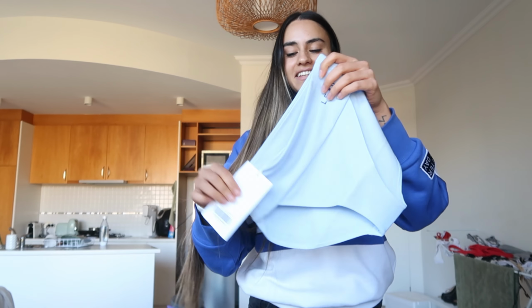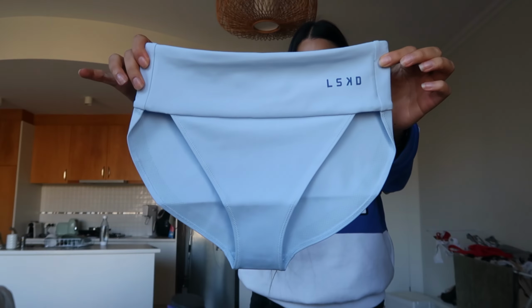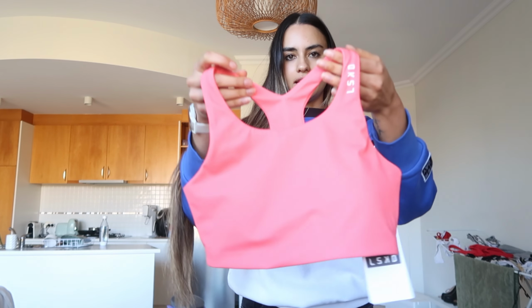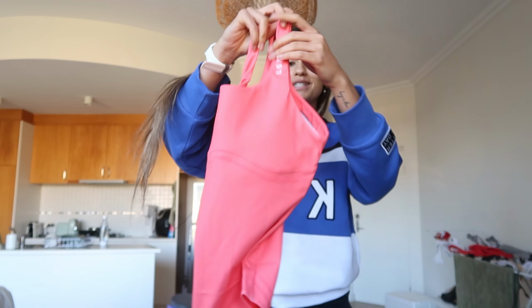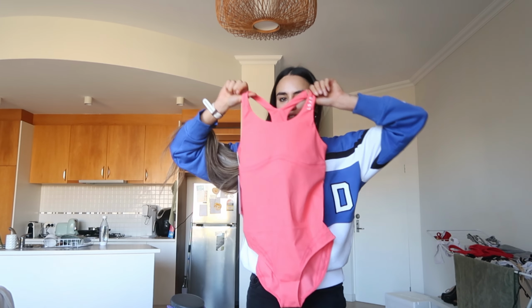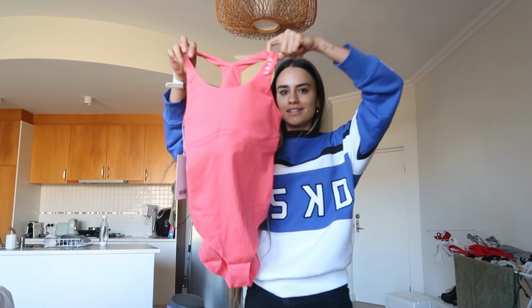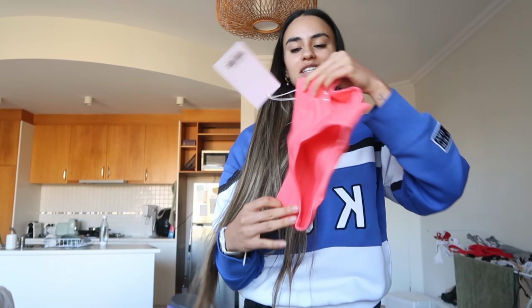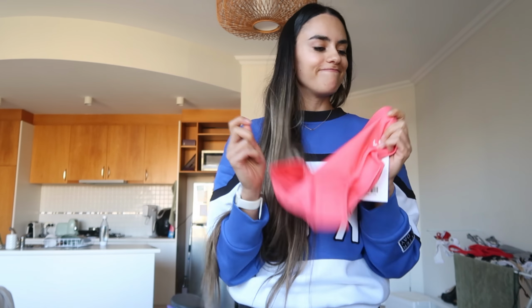I don't think all of these products are available. Oh, these are so nice. I love this color so much. So exciting for racing season. LSKD material is just like elite. Okay, Nationals next year, question mark. This is so cool. These briefs are so nice. Hopefully make a few track classics this season so I can wear these fits.